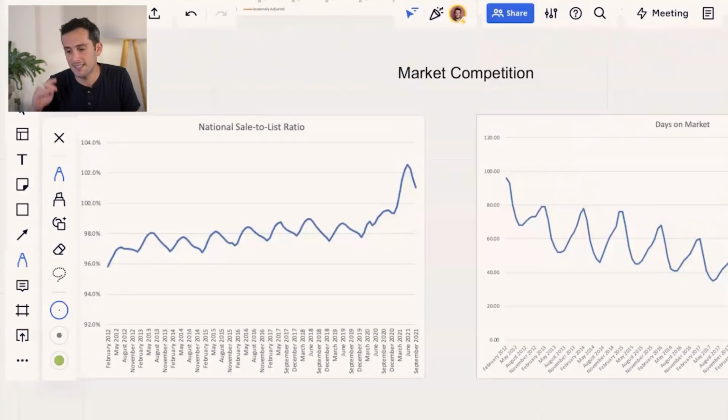And the first is the sale to list ratio. And that is basically a ratio of what a property is listed for and what it actually sells for. You would expect, in a perfectly balanced market, it would be 100%. You would list it and you would sell it for exactly what it's listed. If you are in a seller's market, you would expect the ratio to be over 100%. Basically, people are bidding over asking, and sellers are accepting bids over asking.